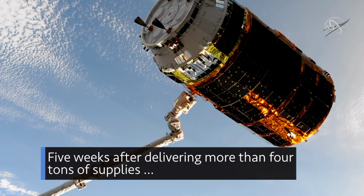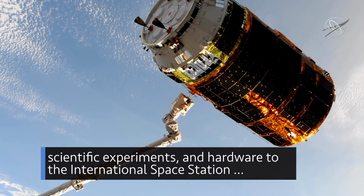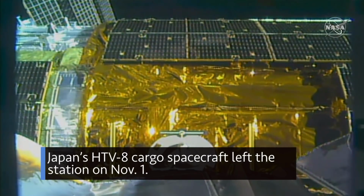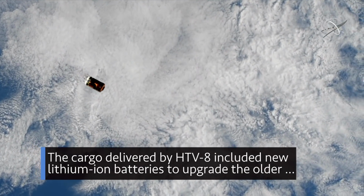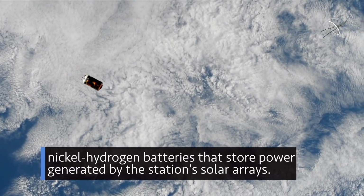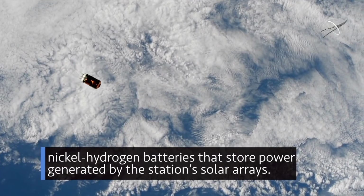Five weeks after delivering more than 4 tons of supplies, scientific experiments, and hardware to the International Space Station, Japan's HTV-8 cargo spacecraft left the station on November 1st. The cargo delivered by HTV-8 included new lithium-ion batteries to upgrade the older nickel-hydrogen batteries that store power generated by the station's solar arrays.